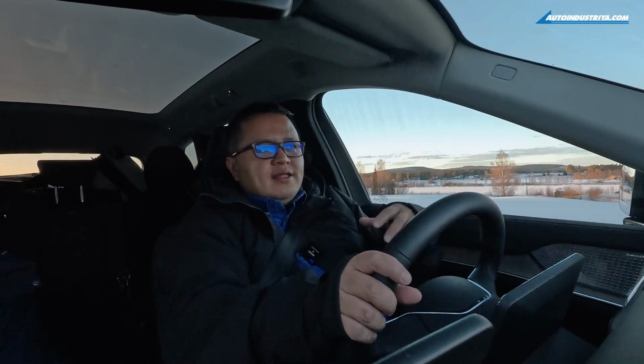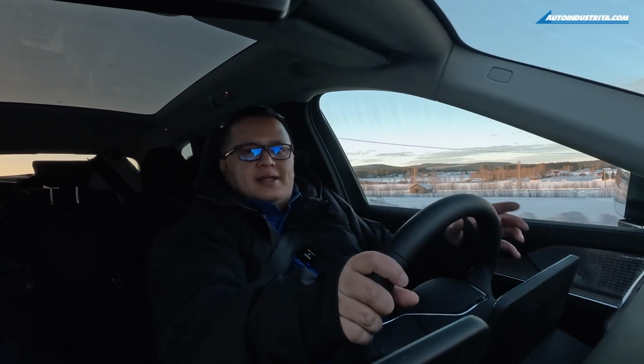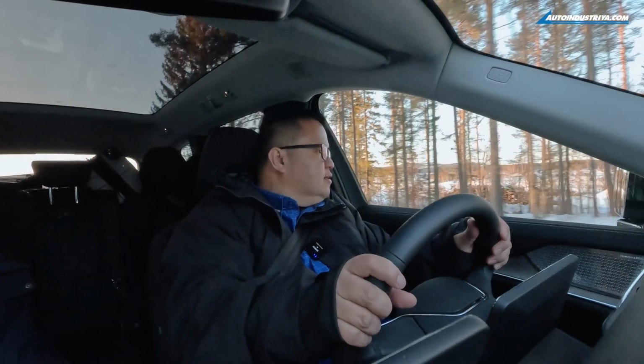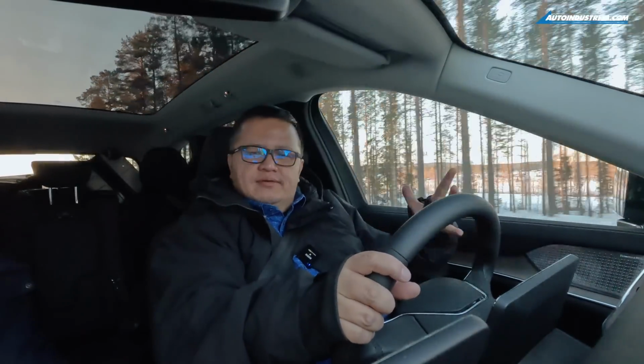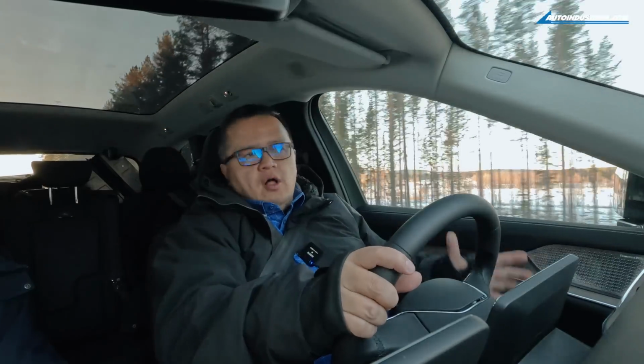There are even cameras monitoring my facial expressions, trying to, I guess, ensure that I stay alert and awake while I'm driving. I'm not veering off like this. There's nobody around. You know, it just keeps you safe. It gives you that extra margin of safety. That's what Volvo is always going for.